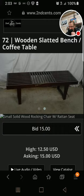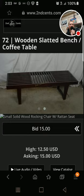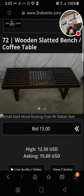Wooden slatted bench coffee table. I got 12 and a half, 15, 12 and a half, now 15, now go now. 12 and a half, 15. Lot 72, 12 and a half, 15 on the slatted bench. Fair warning, mid-century. 12 and a half, 15, all in, all done, 15.